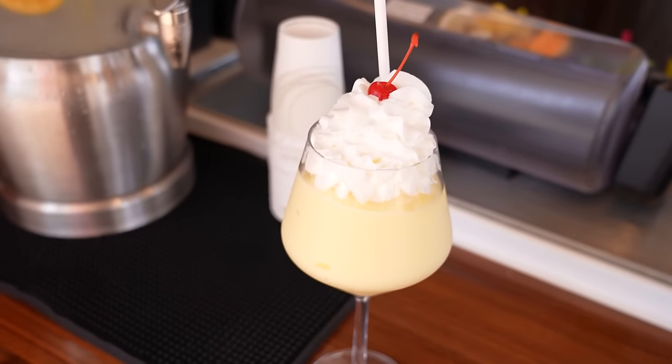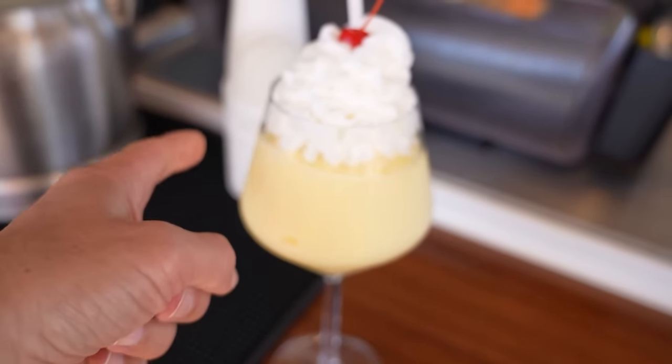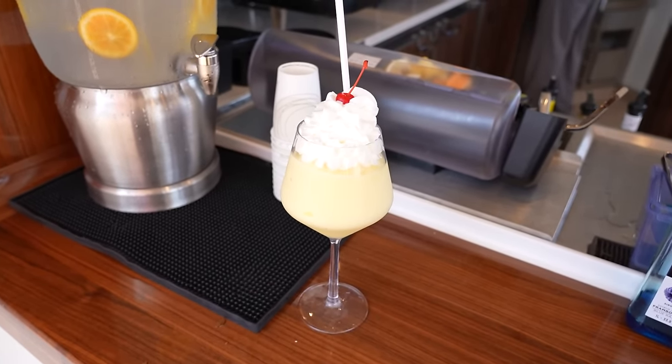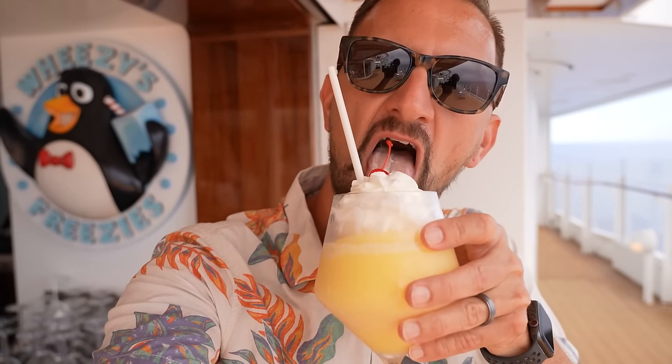And there it is, that's our Dole Whip right there. It's in a plastic kind of cup here, so it's a little bit wobbly. I love it. All right, so Wheezy's Freezy's Dole Whip, non-alcoholic. Kind of like an icier version of a traditional Dole Whip. Still tastes good, it's like a pineapple smoothie at this point. And then I got some whipped cream on top. Everything's already melting.